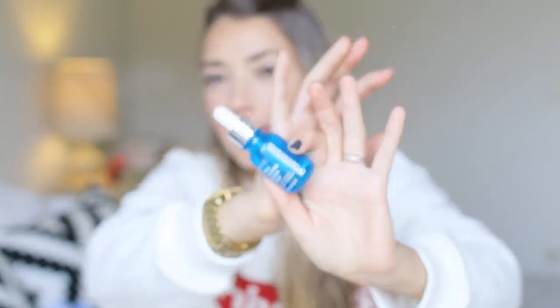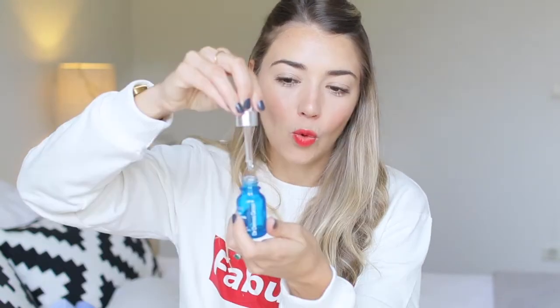Then I have this Clinique Concentrate Hydration Booster. This is from Dr. Dennis Gross. I use this as a serum, or I mix this in with my sunscreen, foundation, yes, or my moisturizer, or if my skin is feeling very dry throughout the day, I just put some little drops. This is like water. I just put some little drops and press it into my skin, and my skin comes back to life.